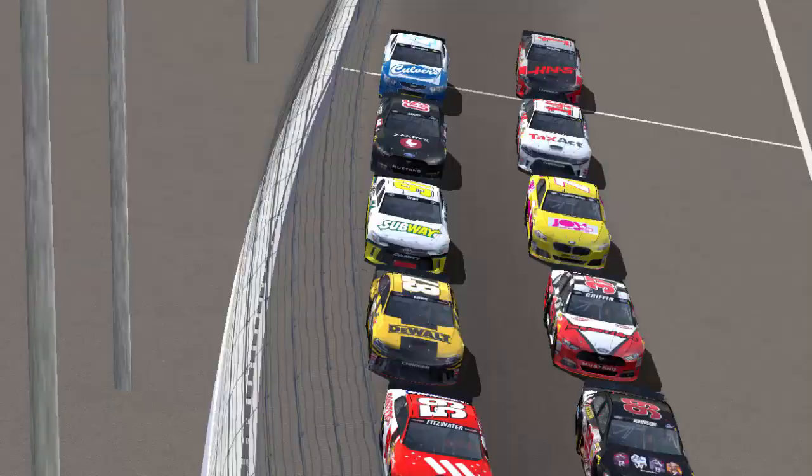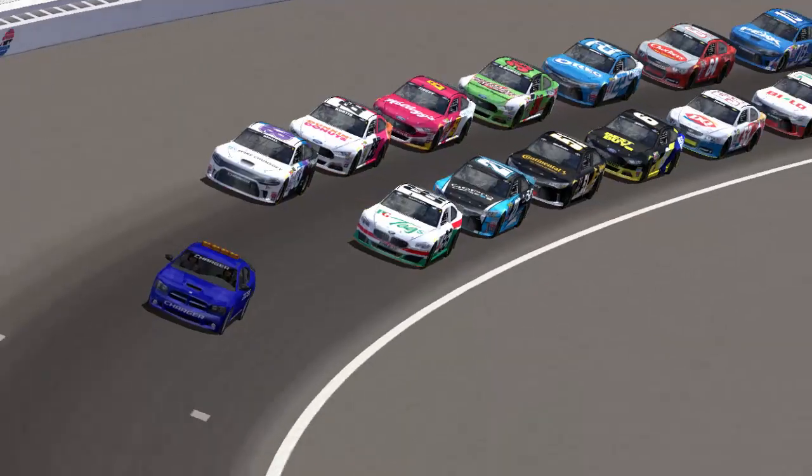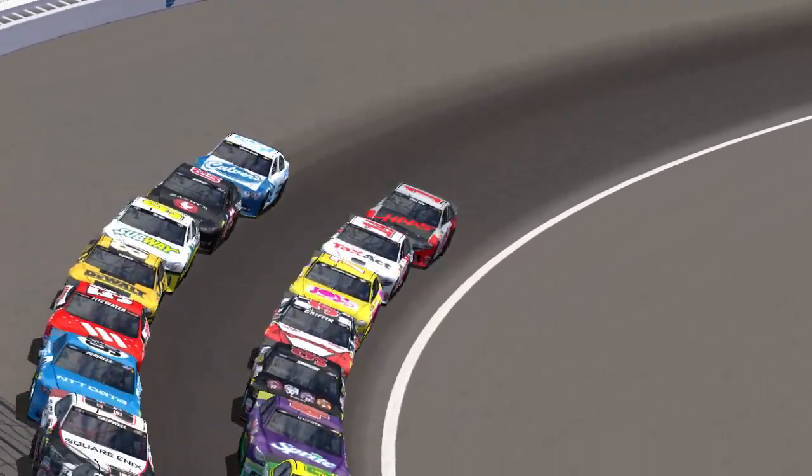Alright, sorry about that. We had a little bit of an issue on the start, and we're looking through the field one more time. Everyone good to go? Looks to be so.